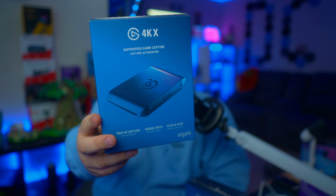Now, just a step below that, you have the HDMI 2.1 capture cards. For example, you have the 4KX, and then right behind me is the AVerMedia Live Gamer Ultra HDMI 2.1. Both cards offer very similar performance for a very similar price range, around $200, to get HDMI 2.1 capture, pass through, all of that: 4K 120, 4K 144 pass through, capture, high refresh, HDR. Both of them offer almost identical things, just two different capture cards.